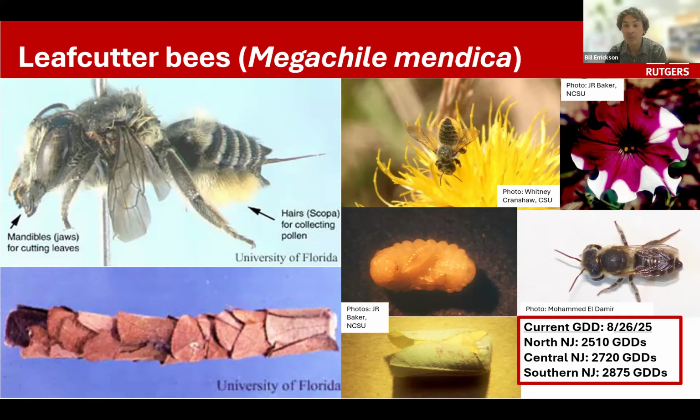And they do look like honeybees. From afar, if you're not familiar with one versus the other, you may confuse them with the honeybee. But upon closer examination, you can see those white bands on the dark abdomen, and that's going to be characteristic of the leafcutter bees.